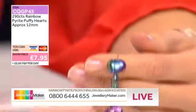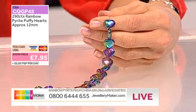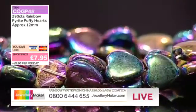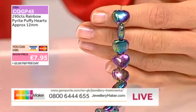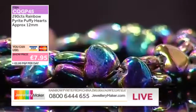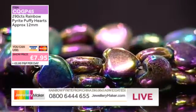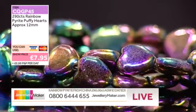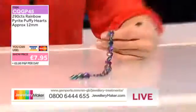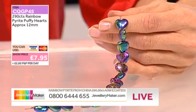And again, just as we've talked about with that Ethiopian opal, if you're making drop pairs of earrings, you only need one heart, one head pin, one shepherd hook, and hey presto, you've got yourself one fantastic pair of earrings. And how much would you charge? 3, 4, 5, 6, 7, 8, 9, 10 pounds, whatever you're going to charge, I can pretty much guarantee that you're going to get your money back if you charge for a pair of earrings of this type of feature. Heart-shaped rainbow pyrite.